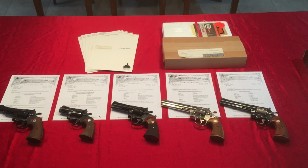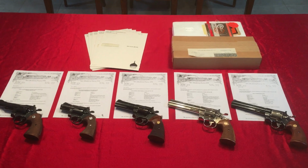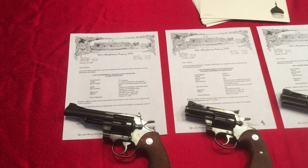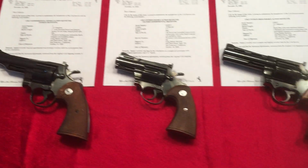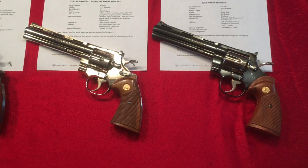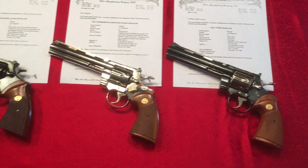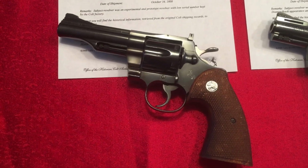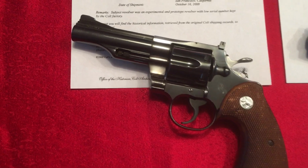What I have is 5 of the rarest Colt Pythons you're going to find. I have Colt letters for all of these guns. They are prototypes from the factory and salesman samples. This one here is Colt Python serial number 3.